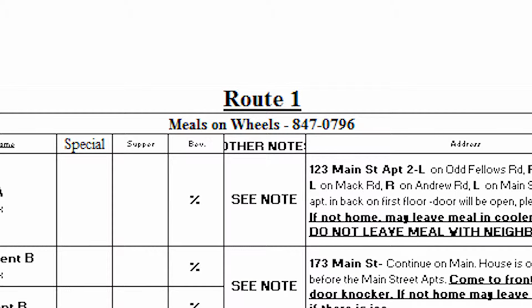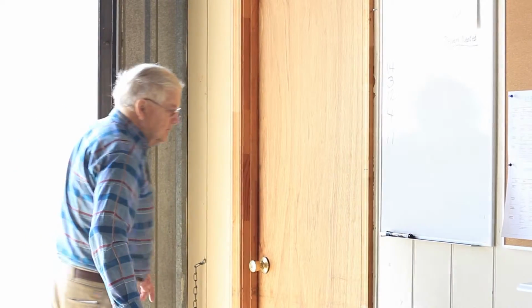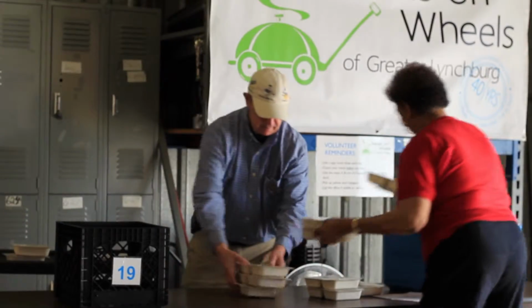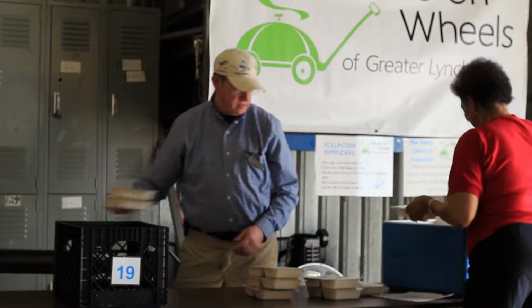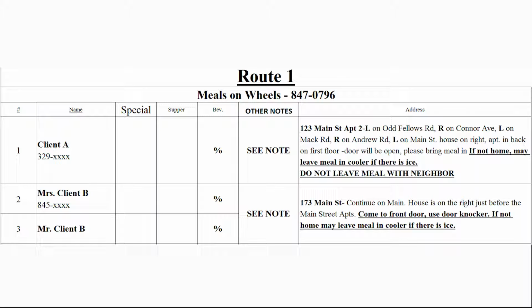When you arrive at the canteen, inform the staff of the route you are picking up by noting the number on the whiteboard and telling the volunteer coordinator. Support staff will gather the meals for your designated route. You will receive a new route sheet each time you deliver, even if you deliver on the same route every time. It is important to use the new route sheet because it contains current, updated information. Discard your route sheet at the end of each route.